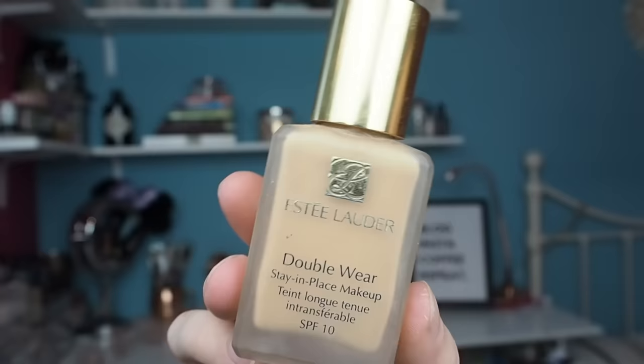So next up is the Double Wear Stay In Place Makeup by Estee Lauder. Classic foundation product, loved by tons of people. I'm in the shade 2N1 Desert Beige. I find the coverage is great for this. When I have previously had really bad skin, I'm talking really bad, this is amazing for covering it up. So if you are looking for a high coverage foundation, or a buildable medium to high coverage foundation that still feels lightweight on the skin, I think this is fab.